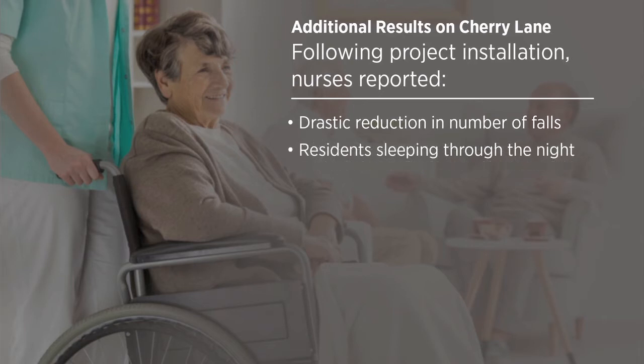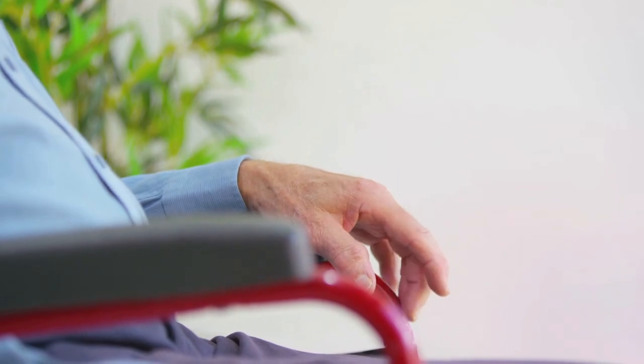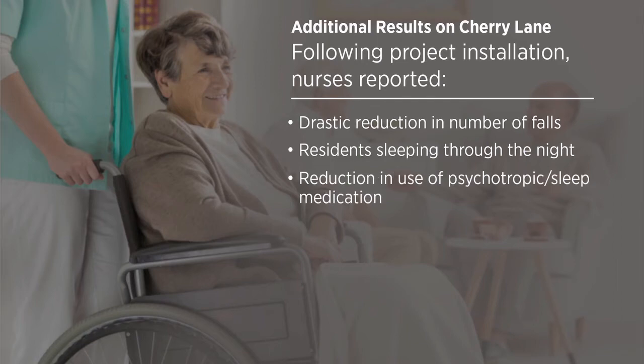Residents are sleeping through the night. There was one particular resident that would not get out of his wheelchair, but after those night lights were installed, he would go to sleep in his bed. Can you imagine the quality of sleep he's now getting? There's also been a reduction in psychotropic and sleep meds. That's huge for a center like this. One of the residents is totally off of her dementia meds. Maybe it's not only the lighting, but the lighting had a huge part in that.